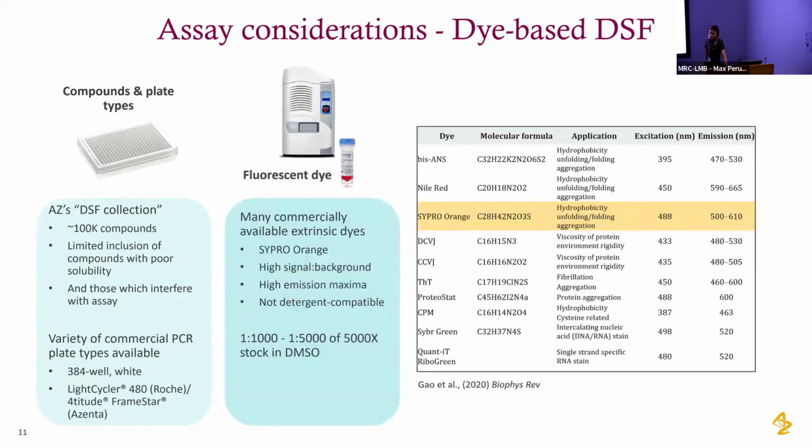Another important consideration is the type of dye that you're using in the assay. There are many commercially available dyes that can be used for DSF, and this is a really nice paper and table which summarises the different types of dye. As I mentioned, we use SYPRO Orange, and this is widely favoured for dye-based applications, specifically for screening, because it has quite a high signal to background in the presence of native folded protein, and it has quite a high emission maxima as well. So it emits at wavelengths between 500 and 610 nanometers. And this is quite useful because if you do have compounds which are intrinsically fluorescent, they tend to fluoresce at lower wavelengths, which minimises interference.